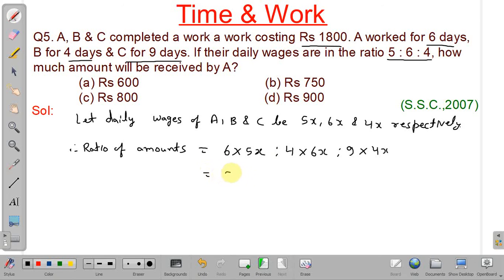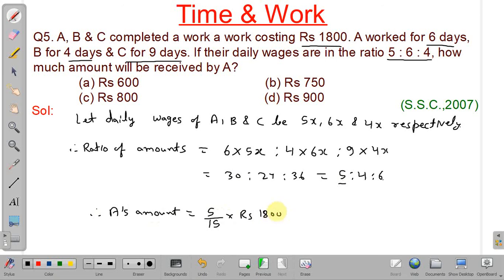So this ratio will be 30 ratio 24 ratio 36, or it will be equal to 5 ratio 4 ratio 6. Now if you see this ratio, out of 15 parts, A will receive 5 parts. Therefore, A's amount will be equal to 5 by 15 into the total amount received, 1800. So it will be rupees 600. So our answer will be option number A. Okay friends. So in this lecture we have discussed some important problems on the topic time and work. Okay. Thank you.